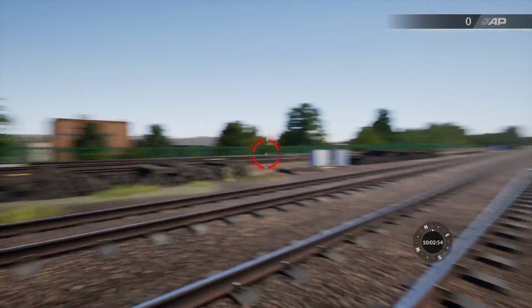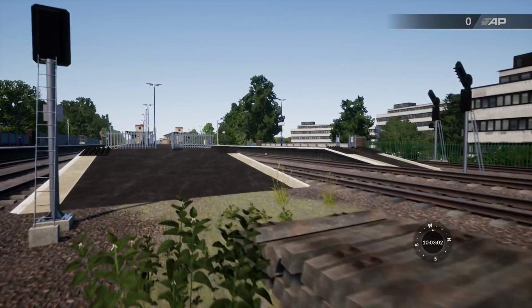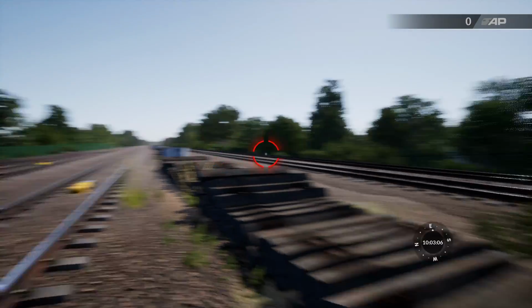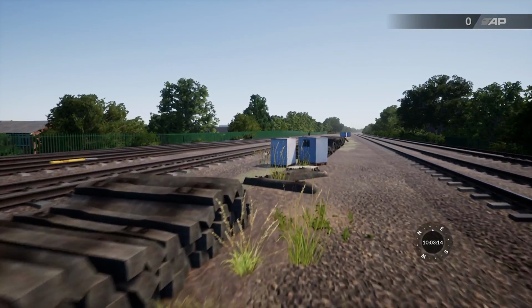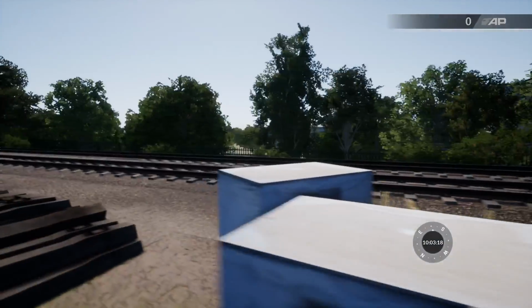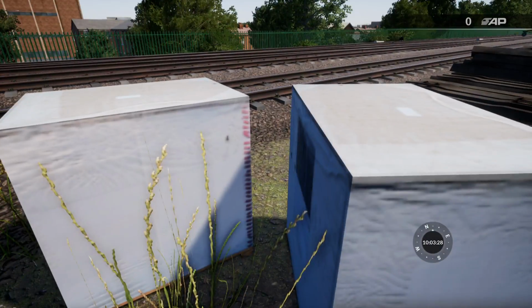So this is the other thing I'll talk about: obviously this route was in transition from being diesel only to electrified. There's a little bit of a lag spike there, so I wouldn't be surprised if we got trains running through. It's great to see that you've got these built up sleepers. These look as though they're cabinets coming in to be just dumped, or something anyway. I don't know. Could be cabinets.